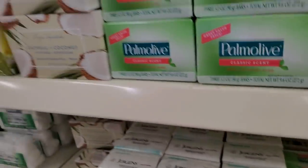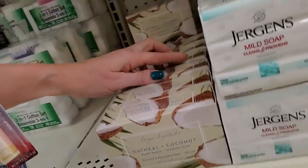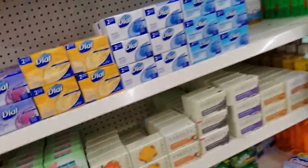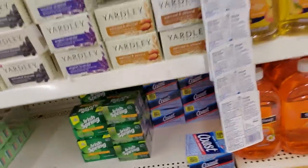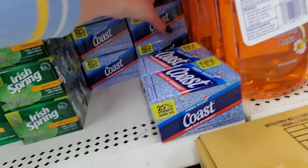Down here, we have a little bit of overflow. This oatmeal and coconut soap from Sugar Soap Works. There. Okay, we have a little bit more Irish Spring in the coast. Which way is this stuff turned? This way.